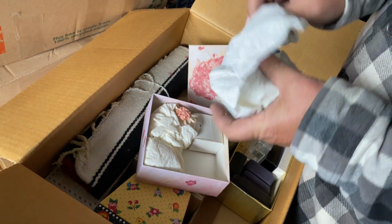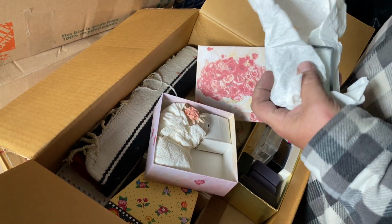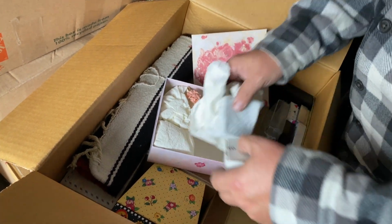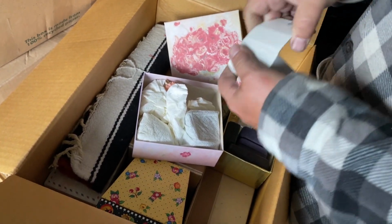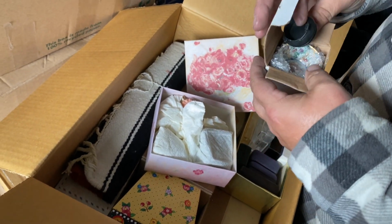There's something in here. Ooh, I like the size of these boxes. Oh, that's cute. Little glass box. Dang, that's cute. Is it? Mm-hmm. They're like little jewelry boxes. I want little jewelry. Forget the little jewelry boxes.